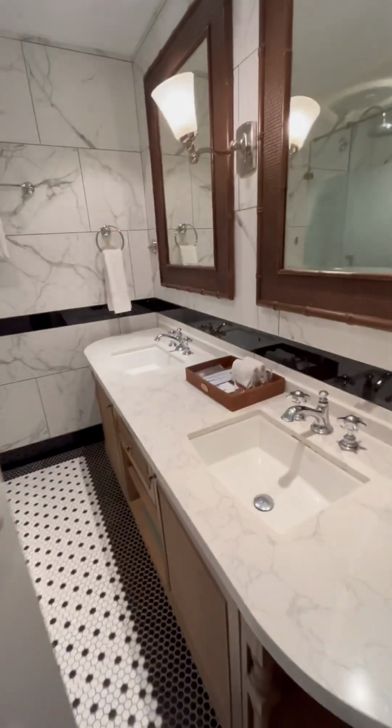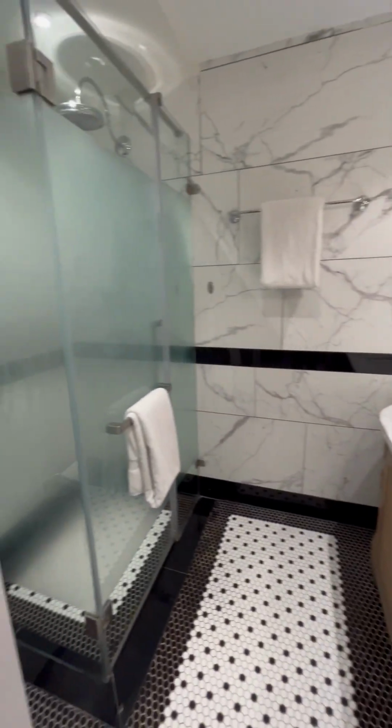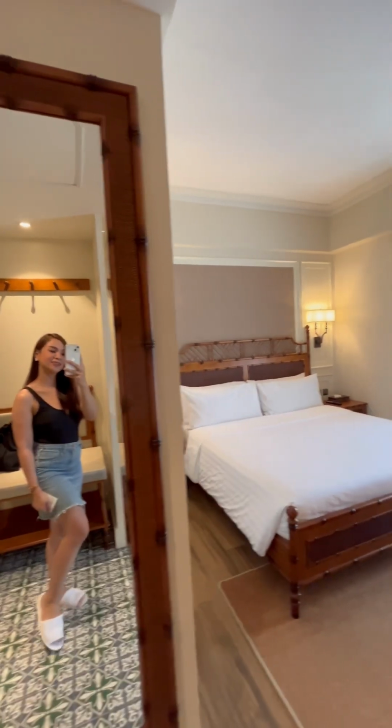It is clean and bright and very spacious and meron na ring mga toiletries na naka-ready dyan. Right outside the bathroom is that vanity mirror.